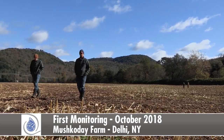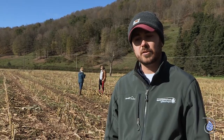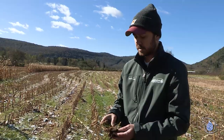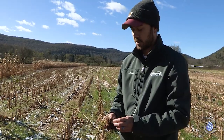Four weeks later, got decent growth on most of these fields. Keeping track of things and seeing how they progress. There's orchard grass in here and some bluegrass mixed in with the rye, and they all work well together to bind up those soil particles.